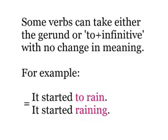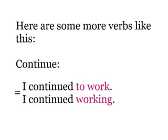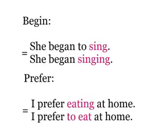Some verbs can take either the gerund or to plus infinitive with no change in meaning. For example, it started to rain means the same thing as it started raining. Here are some more verbs like this. Continue. I continued to work. I continued working. Begin. She began to sing. She began singing. Prefer. I prefer eating at home. I prefer to eat at home.